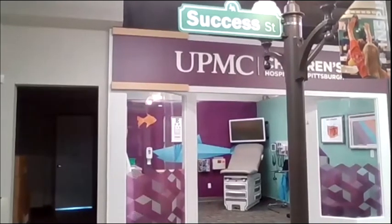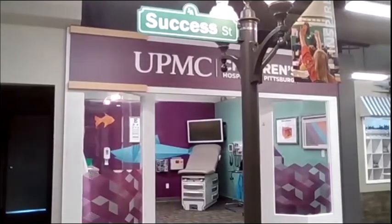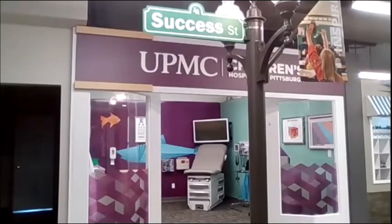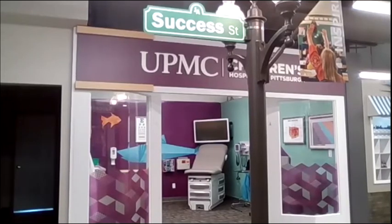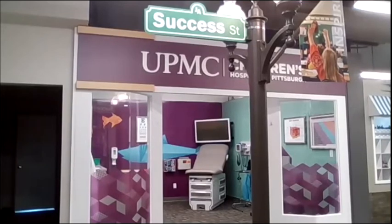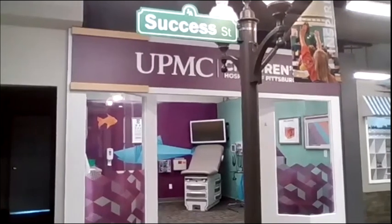Next, we have UPMC Children's Hospital. We have a nurse practitioner in here and a medical assistant. They work together to give students exams. They just do an eye exam and a height check. Nothing too crazy, but the students definitely love to come in and look at the eye exam and see their height and everything. It's really fun for them. Definitely a more fun way to go to the doctor.